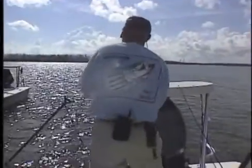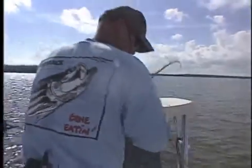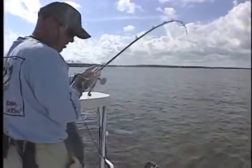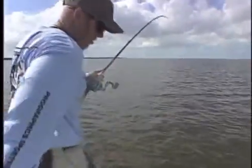Where's your fish going, Chief? He's going where he wants to go, truthfully. I'm going to try to pull him over here to the right. Watch out, I'll lead. Get him out of harm's way. Sorry, I got your rod. You're okay, no problem. It's not a problem. We've been doing this before.